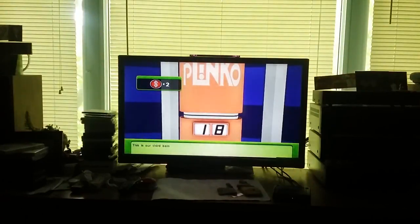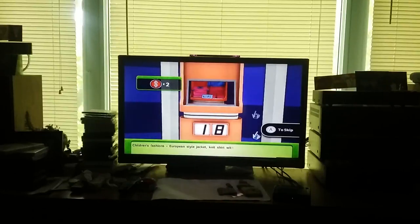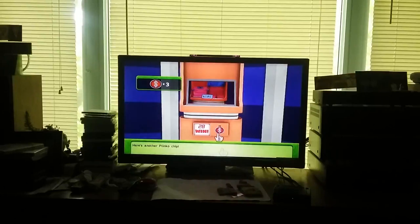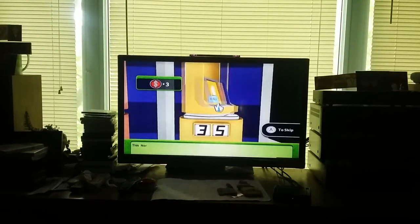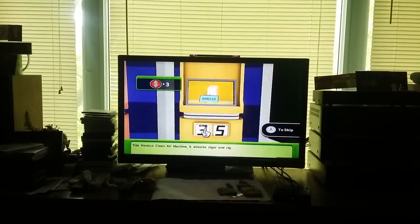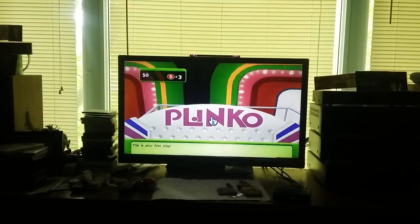This is our third item up for bid. Children's Fashions European Style Jacket. Knit shirt with contrasting trim. Is the right? You're right. Oh, wow. I wanted to go 1, but my gut told me differently. This Norelco Clean Air Machine absorbs cigar and cigarette smoke, cooking and pet odors, and other pollutants. Filters air and freshens room. Is the right? Sorry, that's... Oh, well, we got 3 chips once again. Move on over to the board. Here are your chips. This is your first chip.